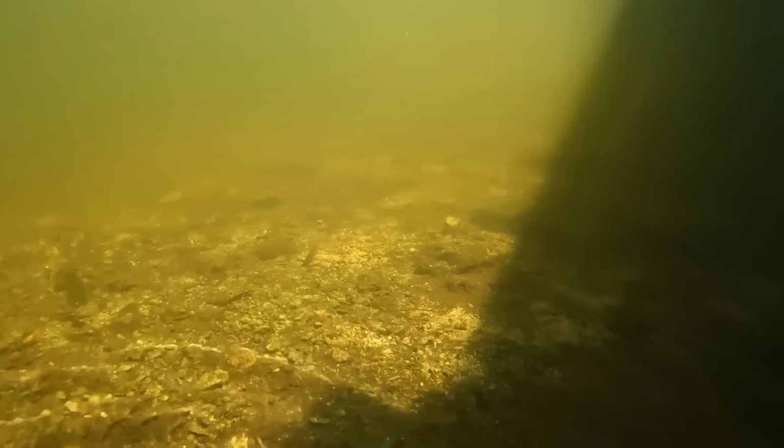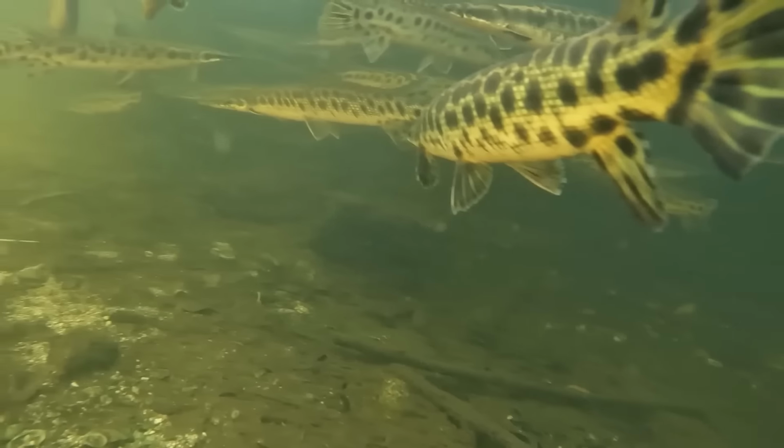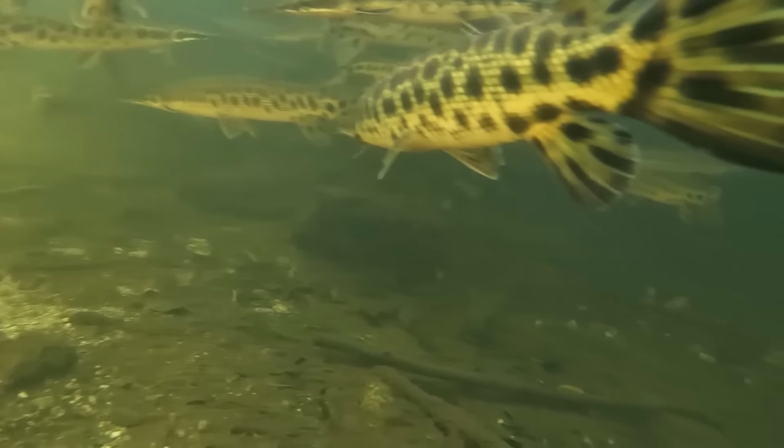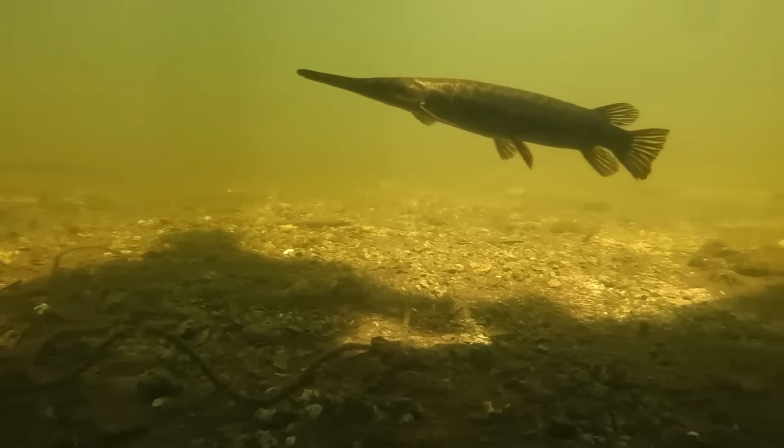So the first thing that we notice once we get down there is an insane amount of gar. Look at all these guys. I didn't even see them from the top of the bridge. They're just chilling under that bridge. That was crazy. This place is covered with so many different species of fish, and we are going to try to catch them at the end of this video.